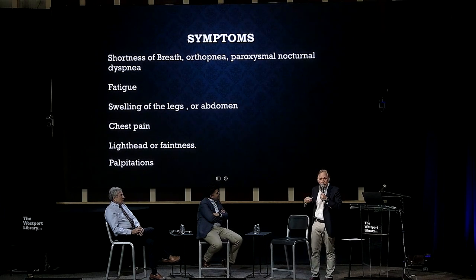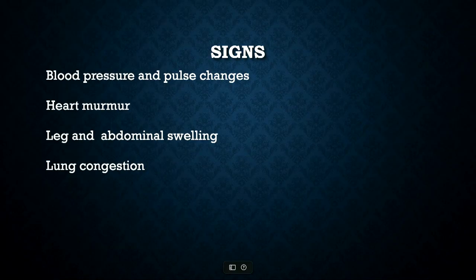You get tired because of the forward flow, you can get chest pain as we talked about, swelling of the legs, blood backing up in the whole body. You get lightheaded because you're not getting enough forward flow. And as I mentioned, you stretch the heart, it begins to get ticklish, it begins to beat irregularly, and you get palpitations. These are all common side effects of heart valve disease.